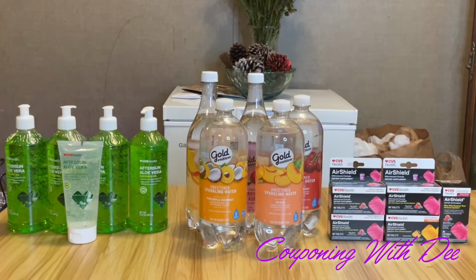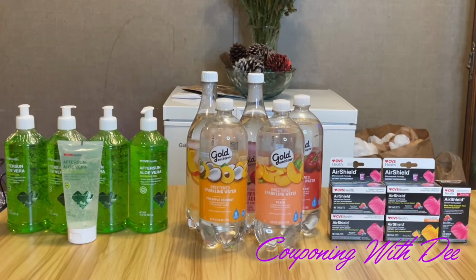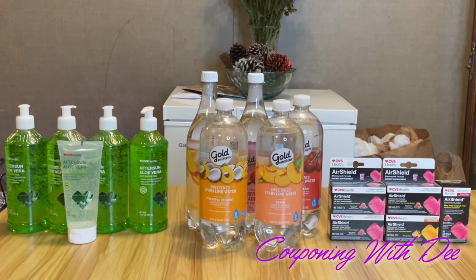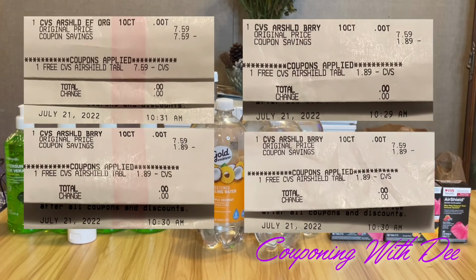Today being Thursday, we got CVS Air Shield Effervescent Formula, or the chewable tablets. Now, most people have been telling me you can't get the 32 count. You can get the 32 count. If you look at your CRT, it clearly states the 10 count effervescent or the 32 count chewable. So that's what I did. So the deal goes as follows.